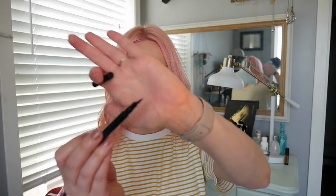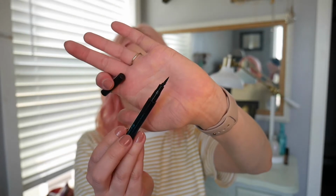So I have 2 of these pens and I have repurchased that. I will always repurchase that. Actually, the one I just bought is so sad. Like, I should return this or something, because the tip is so janky on this thing. So I'm not very happy about this one.